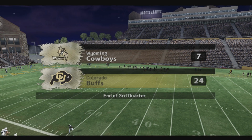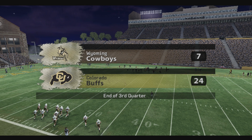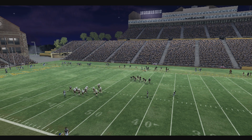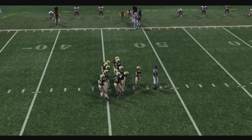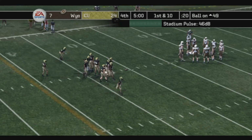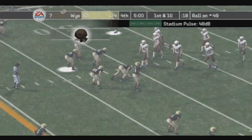So we've got one more quarter to play, and our score in this game is Colorado 24, Wyoming 7. First down, 10 to go. On the 49-yard line.